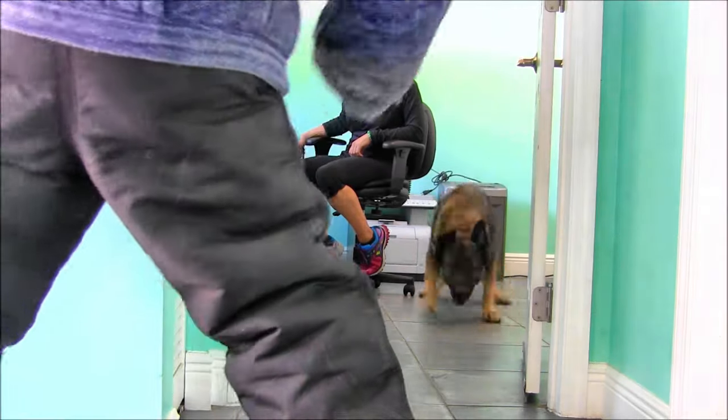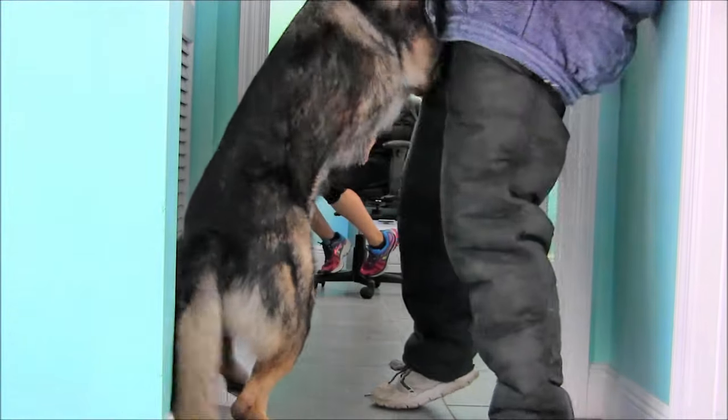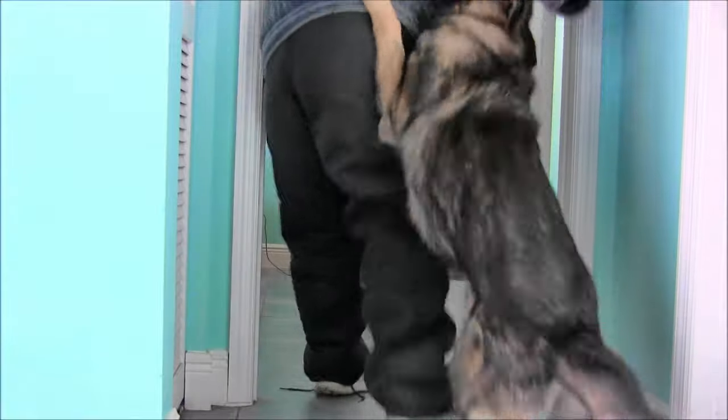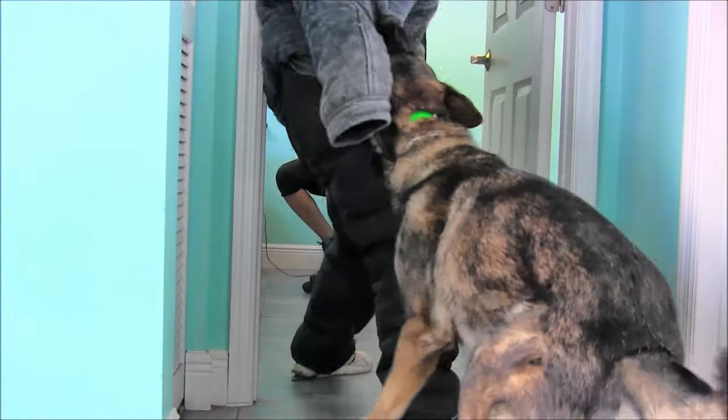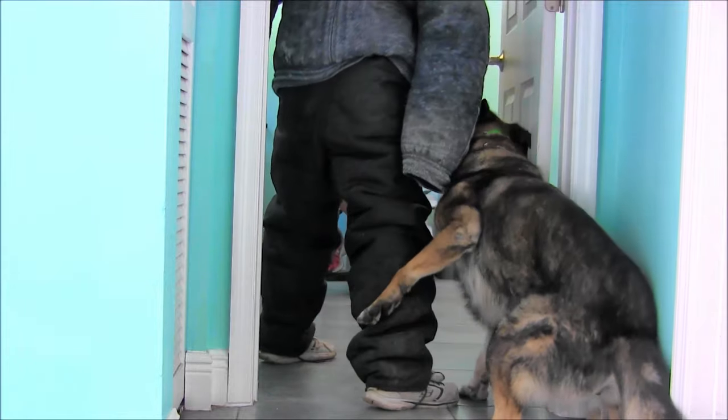Perfect. He holds next to Sue barking, and I tell Sue send him, and then when she tells him to come, bam! Phenomenal hit and aggression right into me. Beautiful. And here, he holds without the leash, right next to Sue. When she tells him to watch, right on cue, he goes into action.